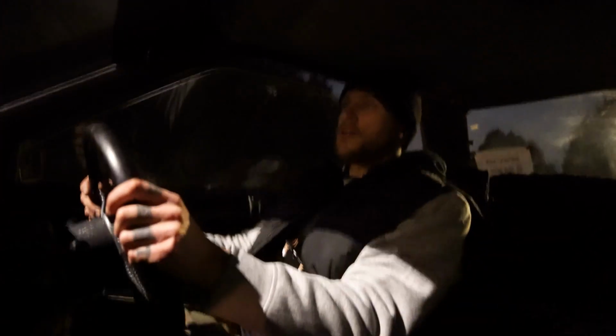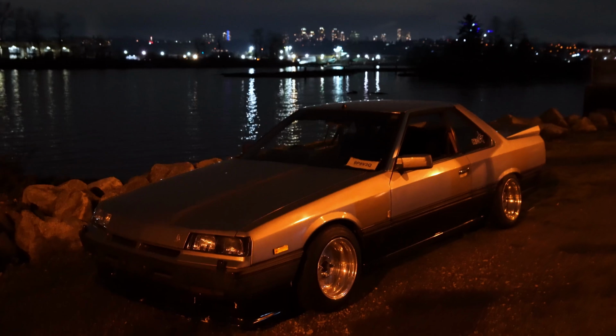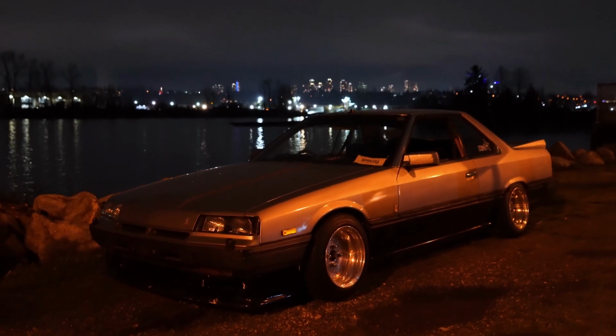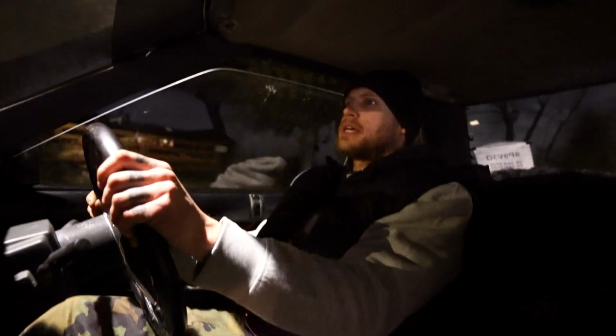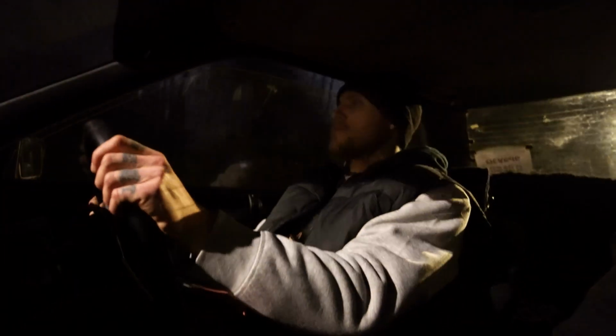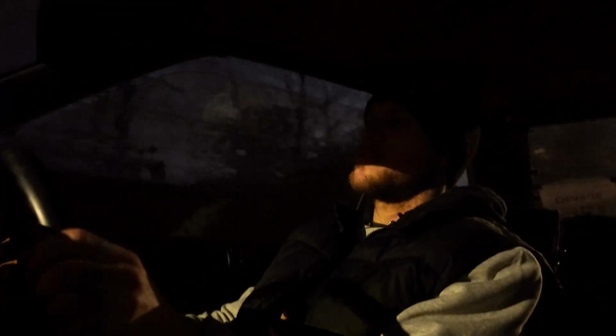Everything's all nice, no Bondo or anything like that, just seam sealer. And then two patches on the frame behind the diff, which was pretty easy with the tank out. I just sorted that out while it was out. And then one tiny hole in the floor, which I don't really know how it got there, because everything else was clean. It was just a quick cleanup, nothing too major.